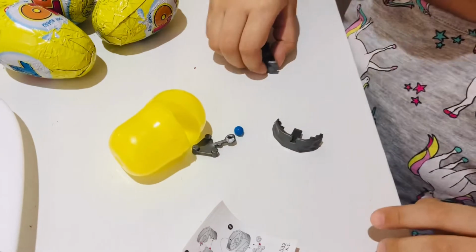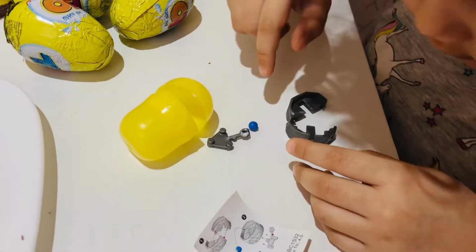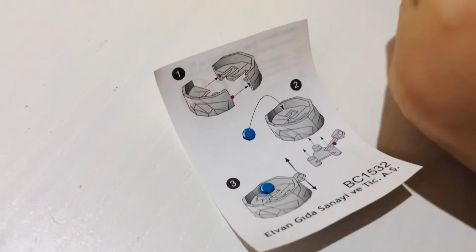So there are four items. Because it's 1, 2, 3, 4. And you need to do this. Yeah, connect it.